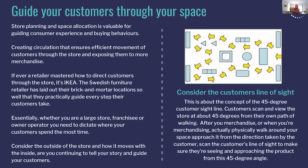So it is really essential, whether you're a large store, whether you're a franchisee of a coffee store, whether you're an owner-operator, you need to make sure that you are dictating where your customers are going to go and where they're going to spend the most amount of time. Consider the outside of the store and make sure that that is your lead-in, that it is making sense to everything else in your store in how you are guiding them.